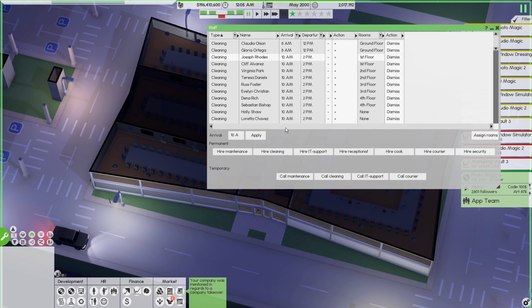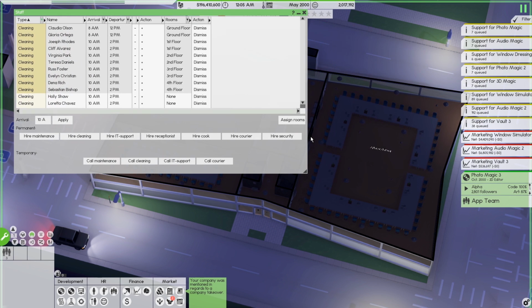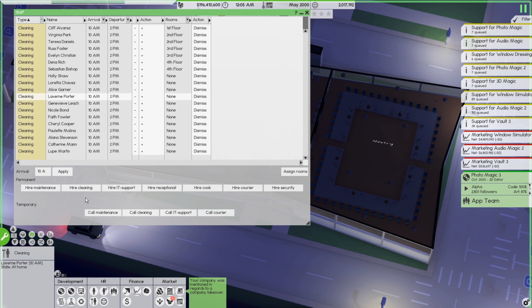All right, wait. I've lost count of what I just did now. That distracted me. I think we had 4. No, we got 3 because they're not assigned. You know what? Filter by cleaning. Isn't this the fun part of this game, watching me do this? I think it's pretty fun. Okay, so we got 3 there. That's fine. Let's get another one. So we get those 4. And then we go 1, 2, 3, 4. 1, 2, 3, 4. And then we need maybe 2 for the other building as well. 1, 2.